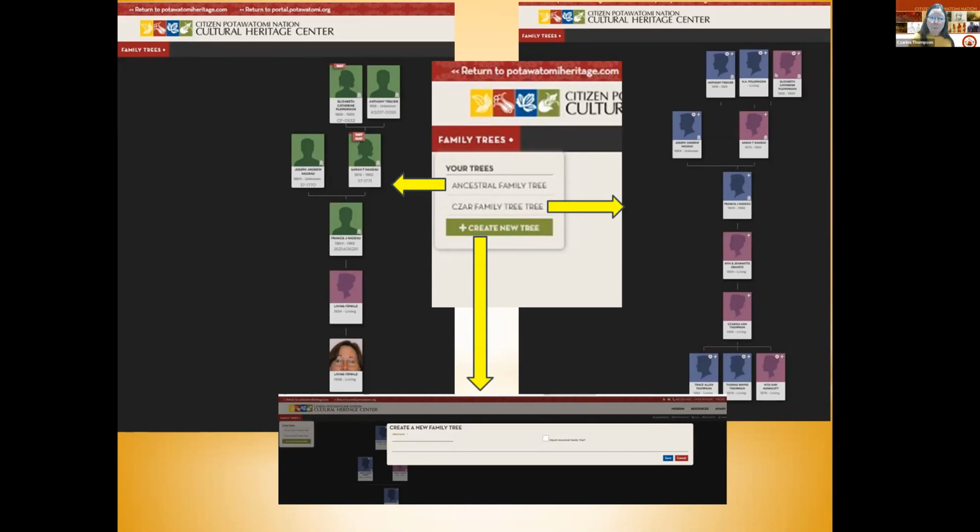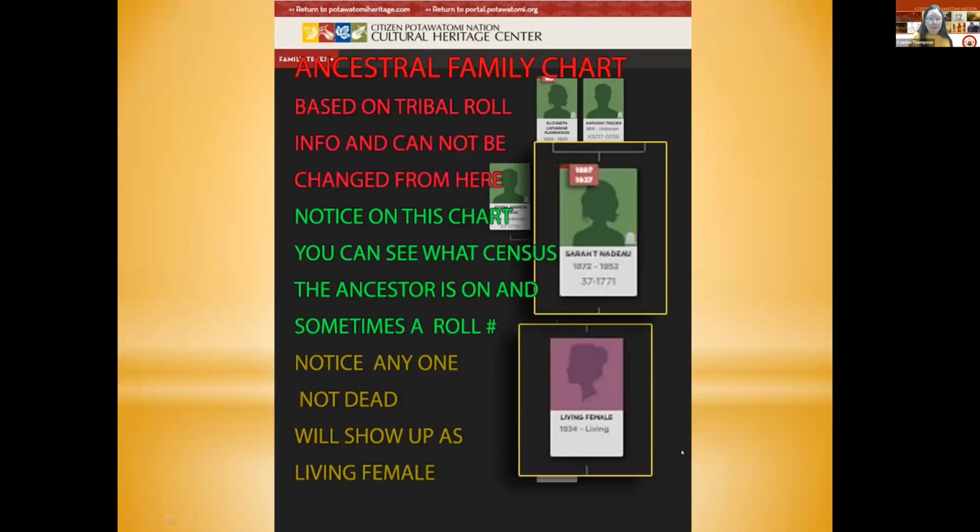So it's pretty fun. Now I did Czar's family tree, which I'm not sure why that ended up like that, and that's of course over on the left. And I did it through "create a new tree." And you can see here at the bottom, it tells you your name. And I think the next one will be better. Oh, well, I'm just going to explain, which I probably did.